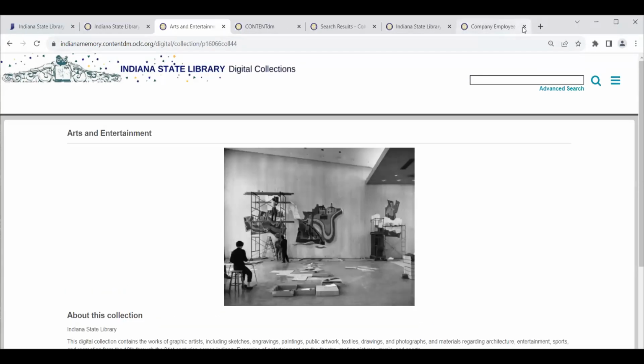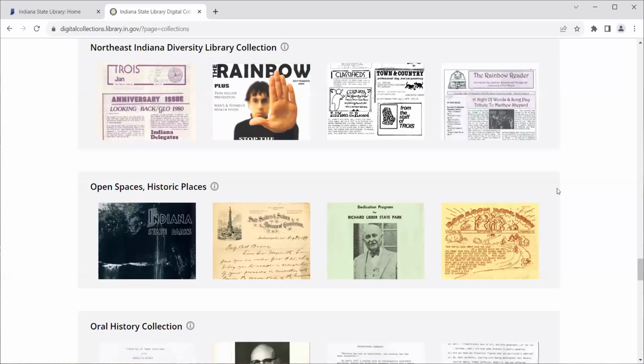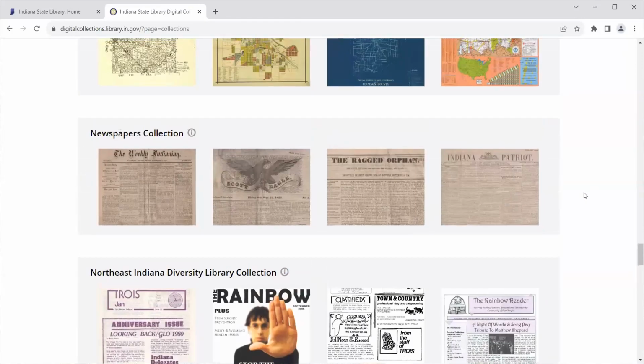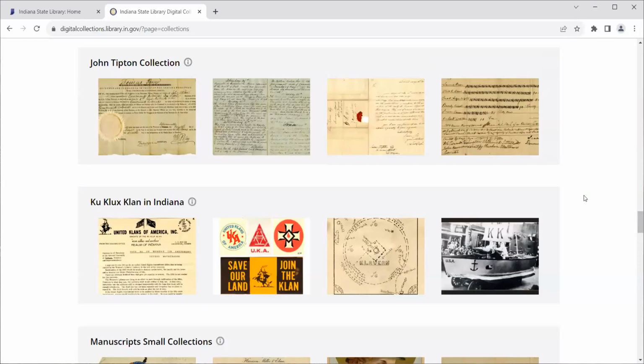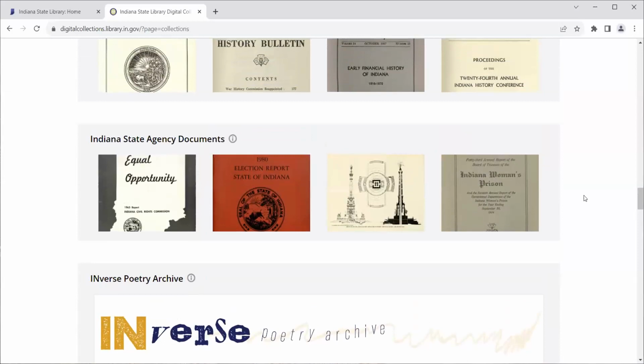Let me close out some of these tabs. It's just the way that the system is set up. So yeah, you could very well get lost and find yourself going down some path and you have no idea where you are. You could maybe end up in some other collection that's not even ours. Just something to keep in mind.